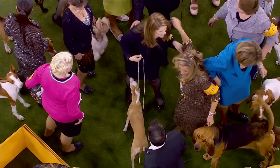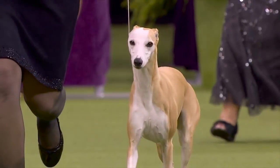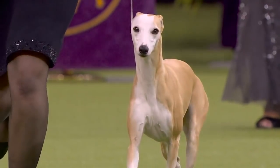And I always love this part. Look at the sportsmanship, the camaraderie. They've all been in there. They're competing. They've been knocking it out. So what stood out more than, especially with the final few?